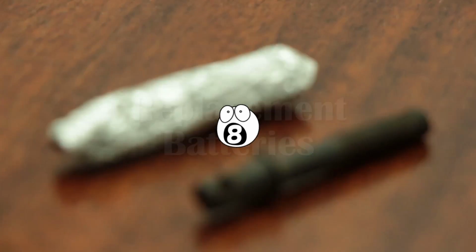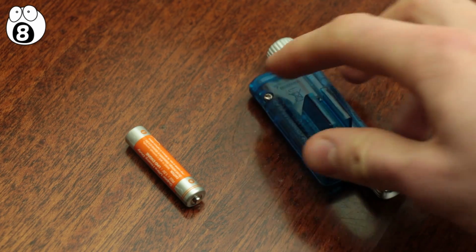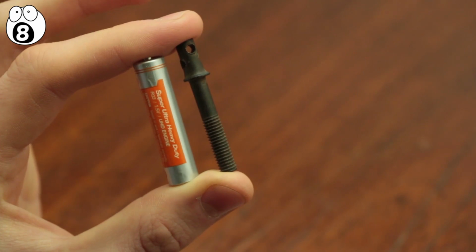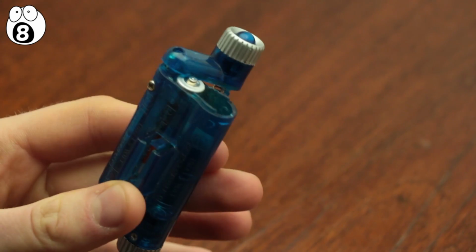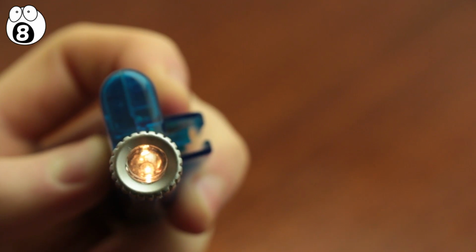Number 8. Replacement batteries. If you only have one battery, but you need 2 to operate your survival torch or a similar device, you could try to utilize a metal screw that's the same length as your battery. Put it into your device along with the battery you already have, and it should work perfectly.